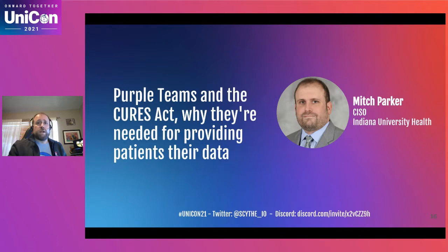So why are we here? Because we want to provide that framework that healthcare organizations can use to provide patients access to their data while protecting the systems that actually provide it. So I want to give a little bit of background on how we ended up where we are at today.